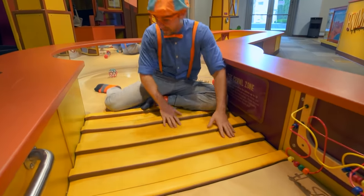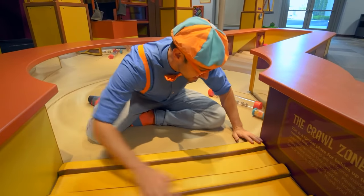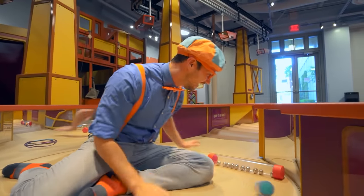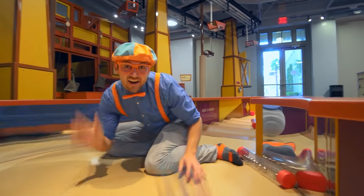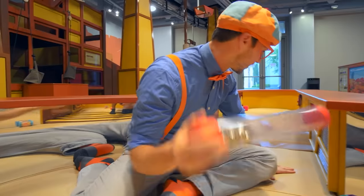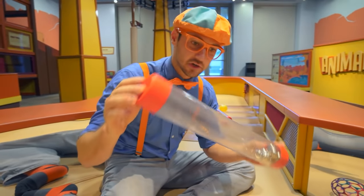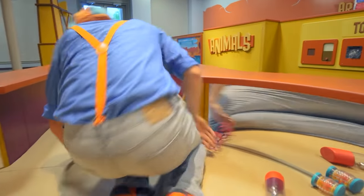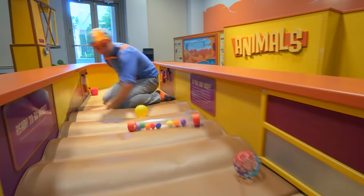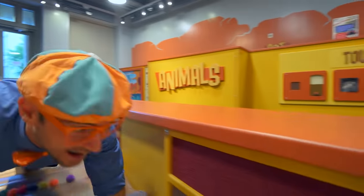Whoa, see these ridges right here? Oh, there's so many things to touch. Yeah, all the good sensory things. Whoa, look. Wow. Oh, interesting. So many interesting things in this area. Looks like bells in a cylinder that's clear. Whoa. I'm gonna go down here. Whoa! Wait, what's that? Wow.